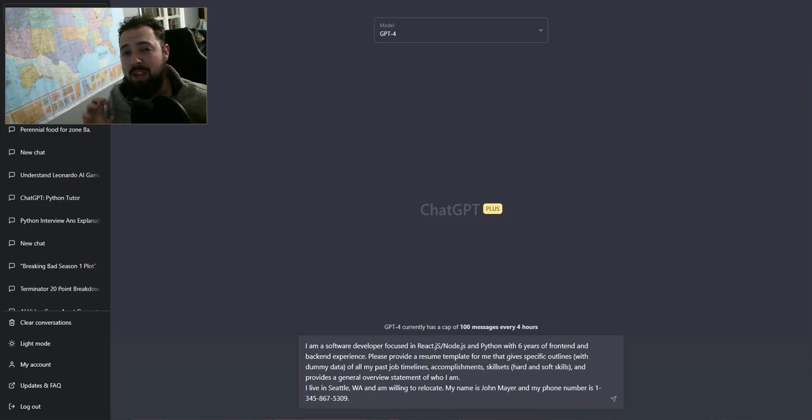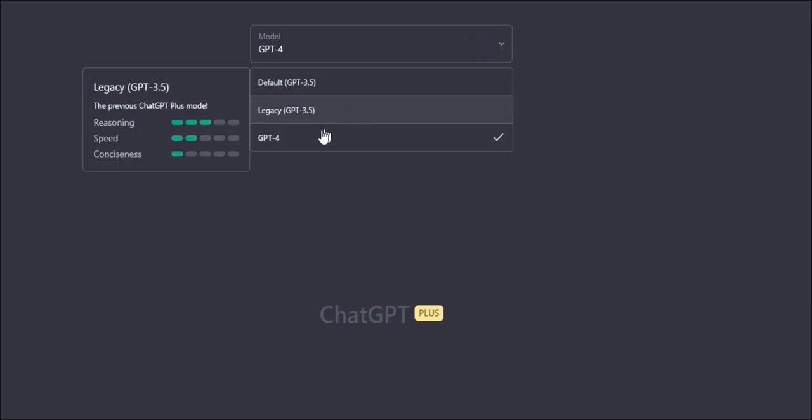I'm going to show you how to make a resume with GPT-4, and here's how I'm going to do it. I upgraded my account to a Plus account, which right now is $20 a month with OpenAI. And here's the prompt that I'm going to feed to GPT-4. I went up to the main area and selected GPT-4.